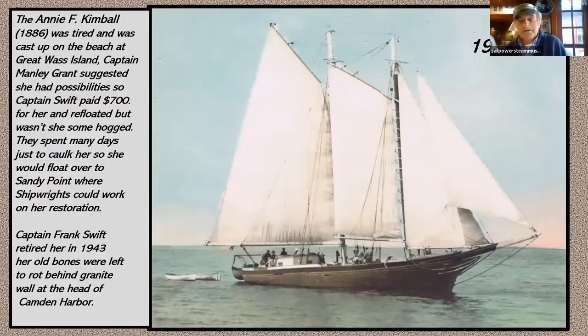Well, the next year, of course, it was more popular and Swift was making progress. 1938, they had to get another vessel, so they found the Annie Kimball. Tired old boat, 1886 she was built.